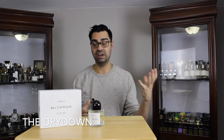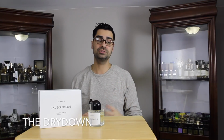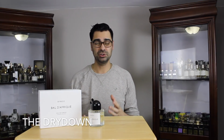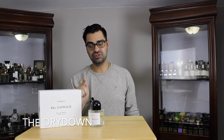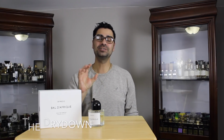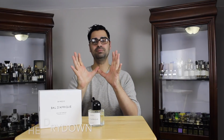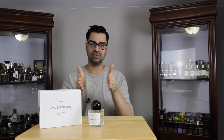Vetiver-based scents, you know the vetiver's there. She's front and center, especially with the dark, rooty ones. Even with the clean ones, you know that vetiver's there. But this one, it's there. You know it's there, but it's so impactful on the whole freaking scent, yet at the same time, it's so well hidden. This could be a vetiver for vetiver haters.